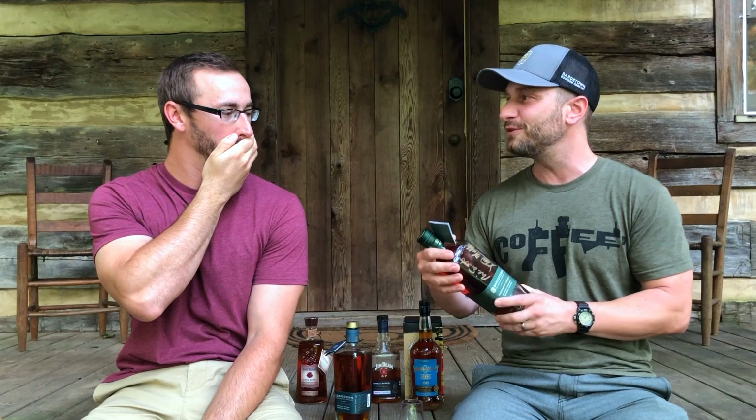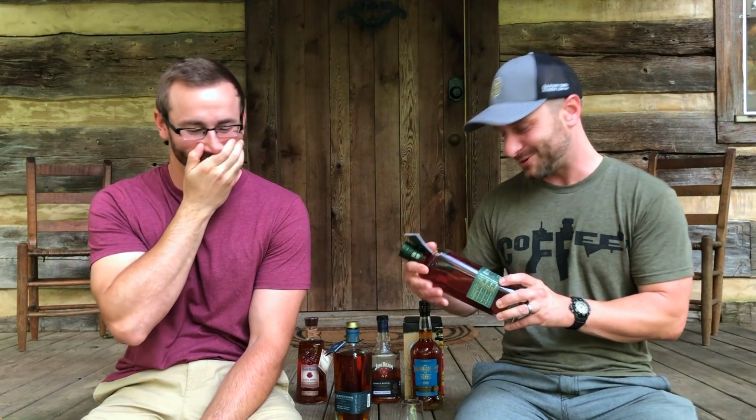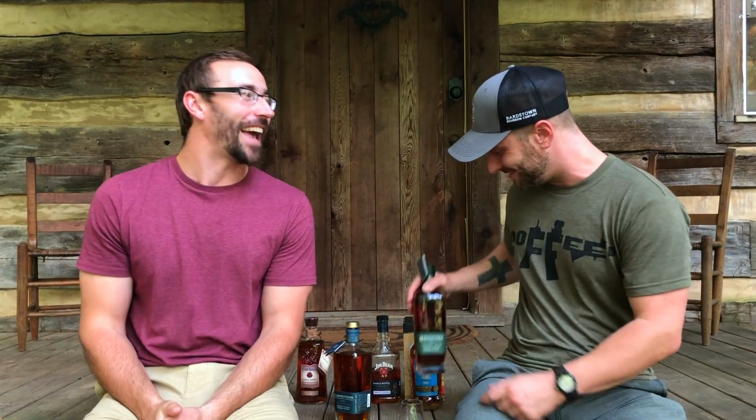The 2 discoveries were like a good 15 minutes of pondering which one do we buy? But there's 10, 12, and 14 year in this of Kentucky bourbon, which they don't tell you where they're getting it from, but they give you the mash bill. So we have a little bit of an idea of where this stuff might have come from.